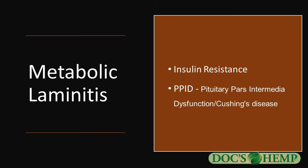So the next way that we can have a metabolic laminitis is our PPID horses, or we've called this Cushing's disease for a long time.